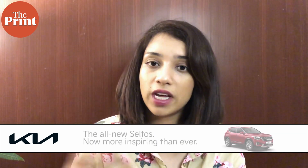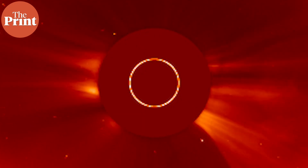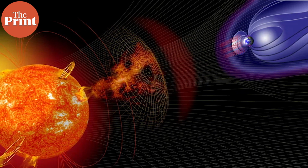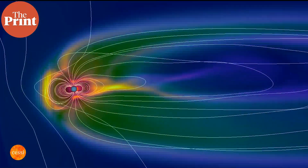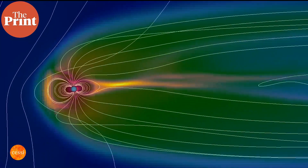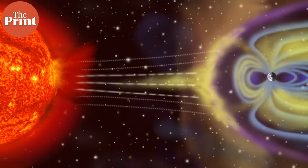Solar flares can also be accompanied at times by something called a coronal mass ejection, where plasma from the surface of the sun is released in significant amounts into the solar wind. If it is directed towards the Earth, it hits the magnetosphere and something called an interplanetary coronal mass ejection occurs. The shock wave from this mass of plasma that is bursting out from the sun compresses the magnetosphere of the Earth on the day side, and then when the magnetosphere reconnects on the night side, the energy is released. This energy then goes back up into the atmosphere and causes geomagnetic storms.